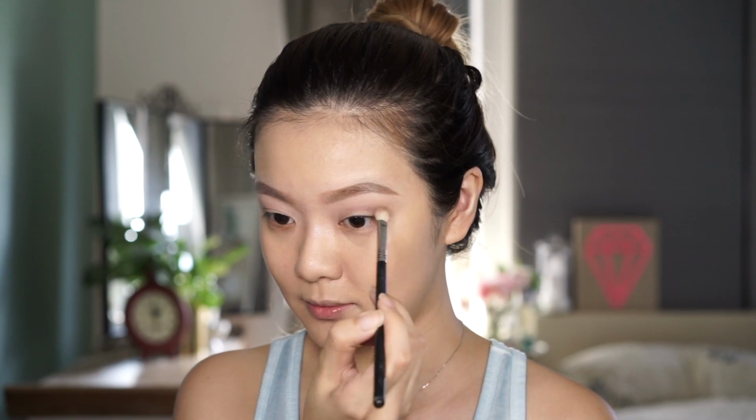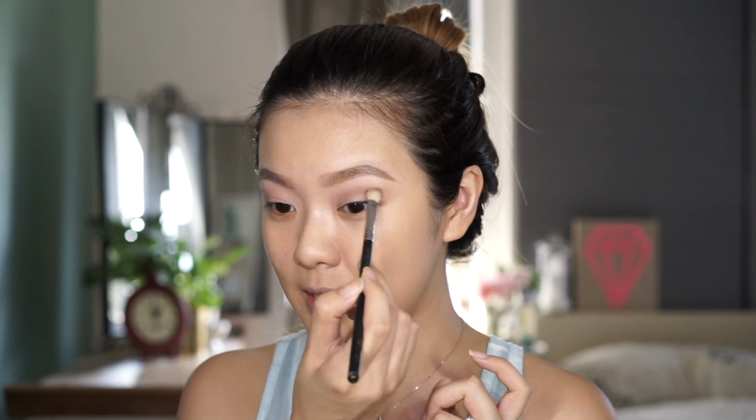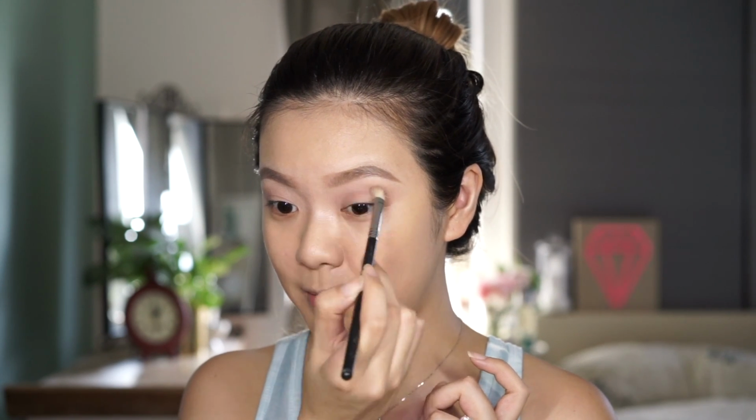I guess a more fresh, glowy look would suit her a lot better. So I'm going to show you guys how to get that kind of look. I'm going to now go in with a little bit of this color right here, and I'm picking it up with a fluffy blending brush. Now this is going to go into the crease, and it's going to stay pretty close to the crease, and all we're going to do is just blend it out a tiny bit more because we want everything to be very seamless.